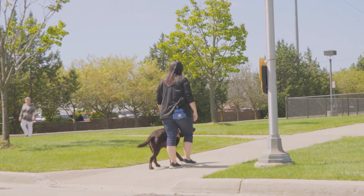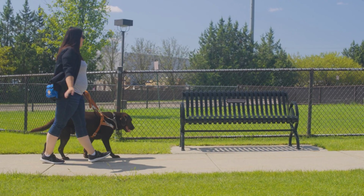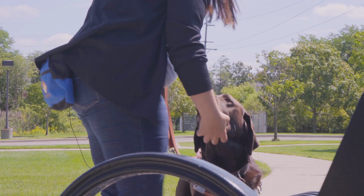Good job. And then I'll actually have him find this bench. How about? Emmet, left, find the bench. Good job.